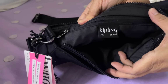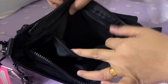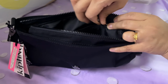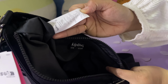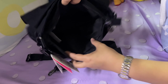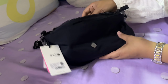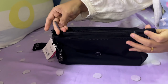So, pwedeng ilagay yung small wallet inside. And it is made in China, but good quality naman. It is a small bag, but so spacious. I so love it.